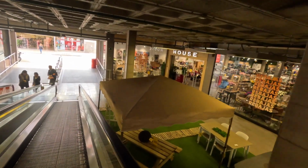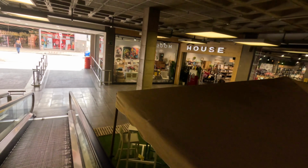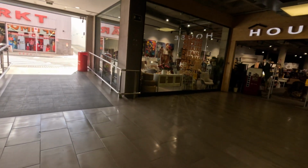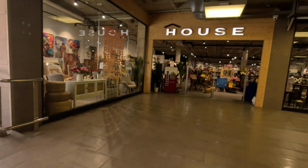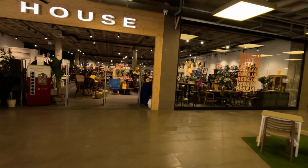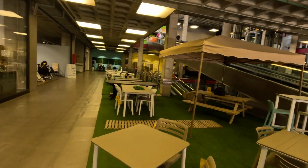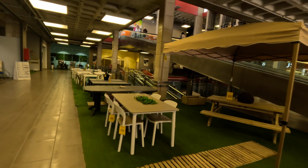Now, one of the big shops here is House, which, as you can imagine, does all kinds of household stuff. But all this gear, you can see, the outside furniture, comes from Optimus, which we'll head around to in a moment.